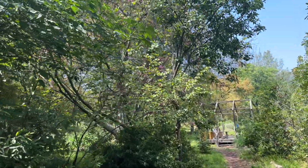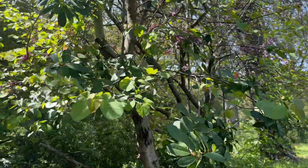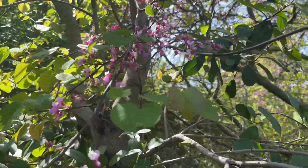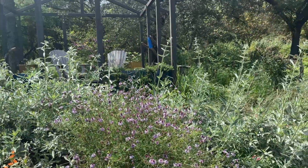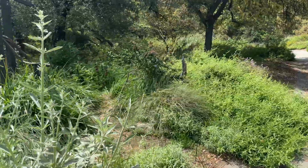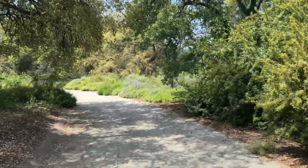Now, if you want a spot to rest, if you aren't able to make it up around the hills to see the loop of the California native plants or the California Gardens at Descanso Gardens, then you can rest by these beautiful redbuds and take a nice break in this beautiful pergola surrounded by sage and a beautiful view of the mountains.